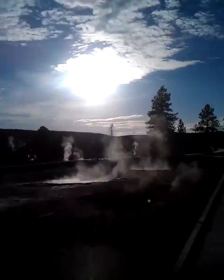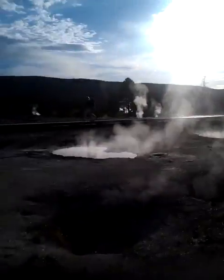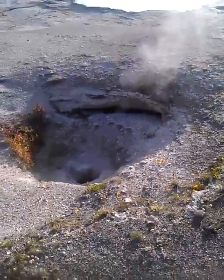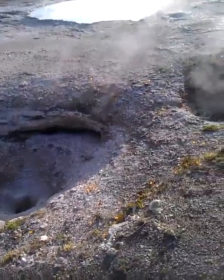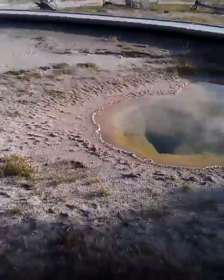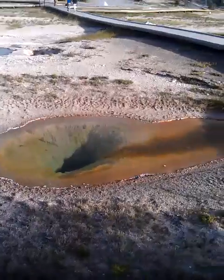Again, nice people, man. And they know their stuff. Look at that. It's like a vent into the earth, you know? Old Tardy Geyser is the name of that one. Ow! Mosquitoes. I kind of know some of the names. That's Belgian Pool.